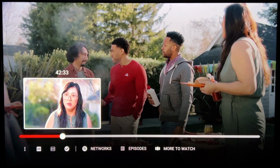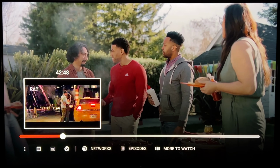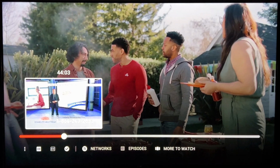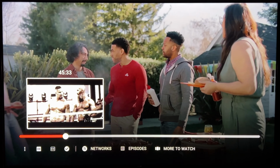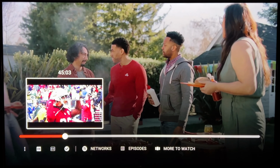If I jump, so we went from 18 to 33, 33 to 48, it's a 15-second jump. So that's nice. It's not too long and it's not too short. And I can keep jumping. And as I do, I'm seeing that overlay. So if I want to get past commercials, it makes it really easy. And the jump back is 15 seconds as well.